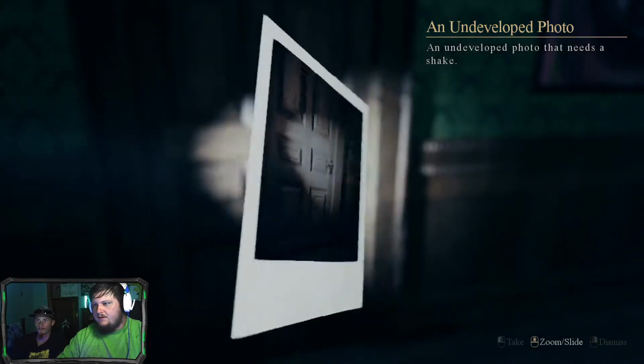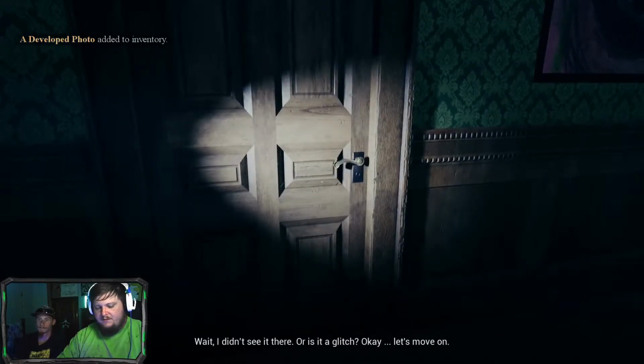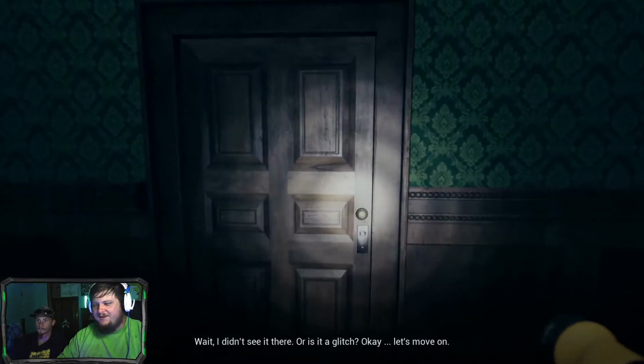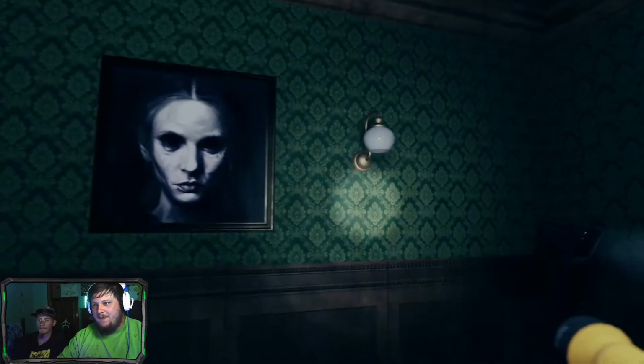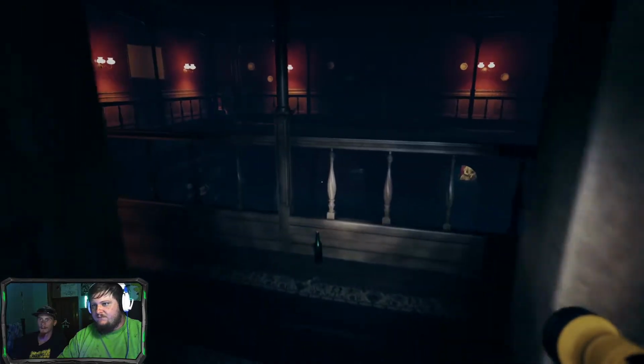Ta-da! We have a doorknob. I didn't see it there. I went into the glitch. Okay. That is pretty cool. Let's move on. Aww. Well, I was going to try to. That sucks. Maybe we'll get another chance.